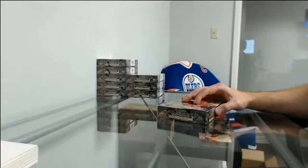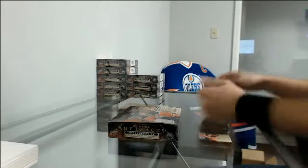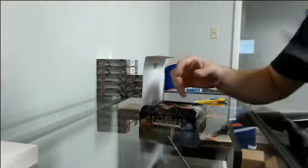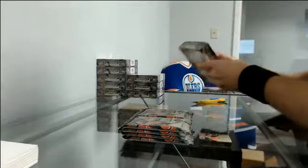Who had Edmonton? Big Whiskey. Nice. Box two. We hit some nice ones lately. Pederson, rookie patch auto from the last break. Hitting Gretzky autos, McDavid autos.